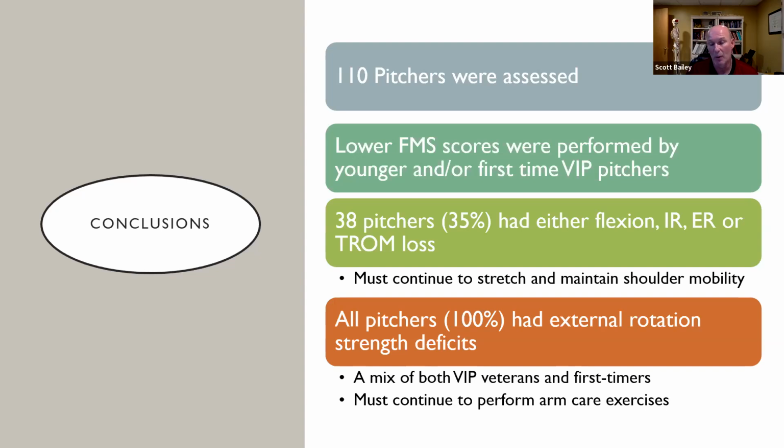Also, what was interesting is that some of the guys that are VIP athletes actually had the same range of motion deficits that they had last year at this time. What's important for guys to understand is that everybody's arm reacts differently to stress, because we're all different. If you're a pitcher who loses flexion after you pitch, some guys lose flexion, some guys lose internal rotation, some guys lose both. It all depends on who you are and how your shoulder responds to stress.